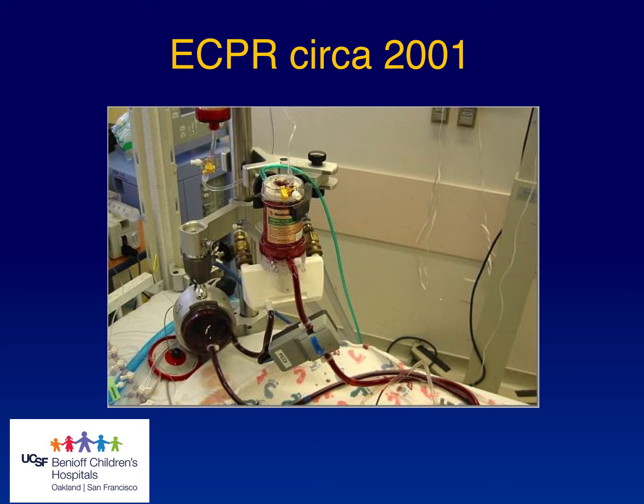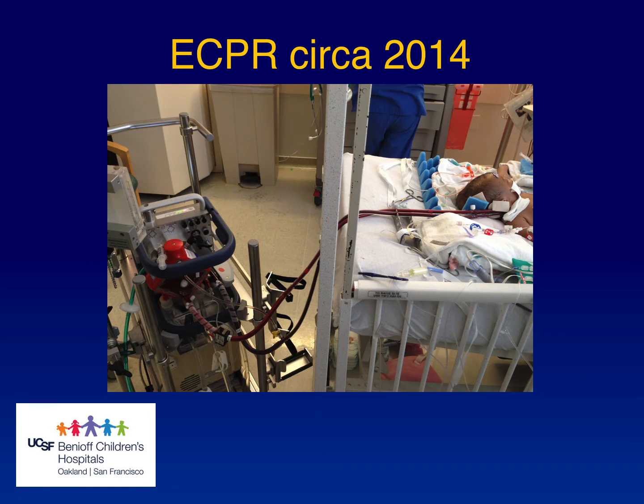2003 was our busiest ECPR year we've ever had. 35 patients needed ECPR, and the median time from arrest to initiation of therapy was 22 minutes. This evolved into our current ECPR/ECMO circuit. It primes with 280 mLs of Plasmalite, and we keep it primed 24/7 in our PCICU.